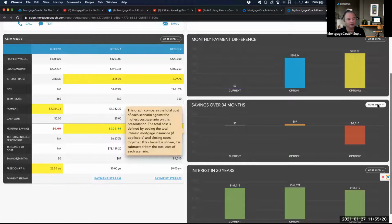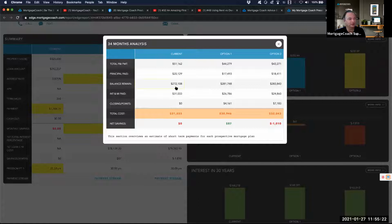So if they click on the more info button here, you're going to be able to see, okay, here's the amount of interest and/or MI, if there is MI factored in there, that the borrower is going to pay on their current loan in the next 34 months. Whereas if they refinance, this is the amount of interest that they're going to pay, but you also have to take into account the closing costs, right? So at that particular point in time, that's where the savings of refinancing in option 1 occurs. So from 34 months going forward, that loan is going to be more beneficial for the client than what their current loan has. So this is where you're going to be able to illustrate that particular point in time.